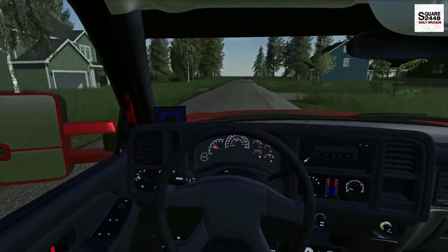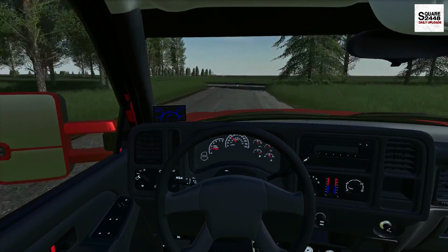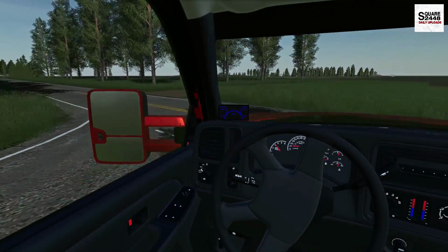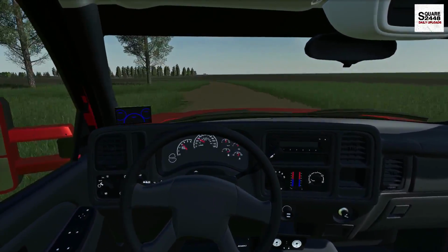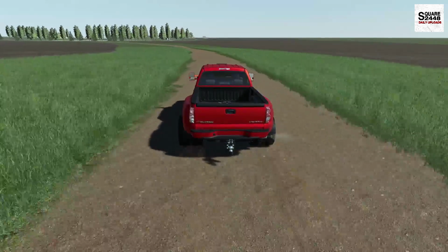This 06 definitely needs an alignment here. You guys can see I'm just going all over the place here with the wheel. There is quite a bit of play there, so we'll have to get that fixed. Maybe, actually, we might get that fixed today. I'll have to give a few calls, but let's head into town. It's going to be probably about 25-30 minutes, but we're taking the back roads. We just have to. I really like driving out on dirt.